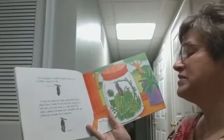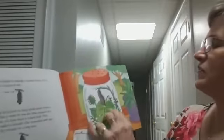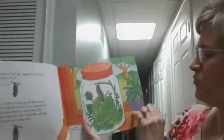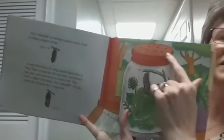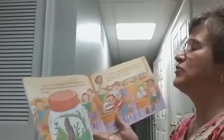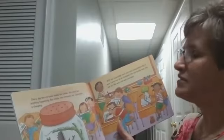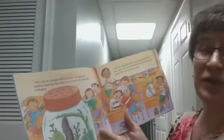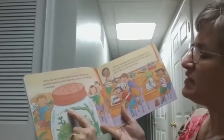Our caterpillar will stay inside the chrysalis for a long time. This is the chrysalis. The chrysalis is also called the pupa. You see there's holes in this lid so that it can breathe. Every day the chrysalis looks the same. We can't see anything happening, but inside the chrysalis, our caterpillar is changing. Oh, here's some of those tiny words again. The caterpillar stays in the chrysalis about 1 week.